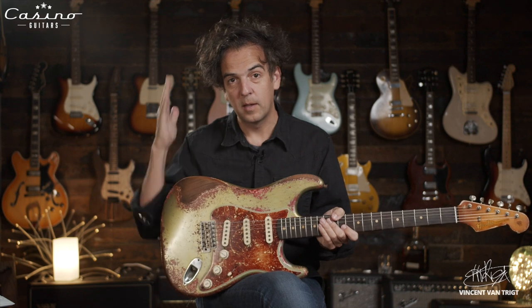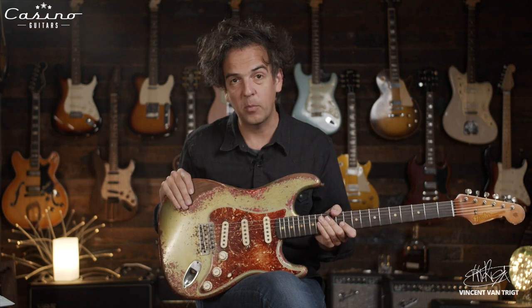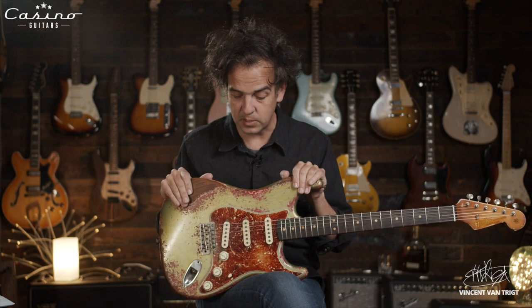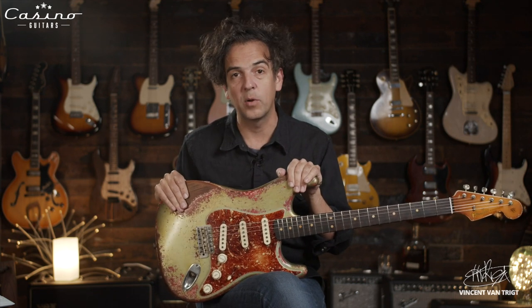Thank you, my friend who ordered this guitar and let me help with it. And also thank you, Vincent, for building this instrument. I think it's one of the finest pieces we've had come through our shop, and we're thrilled.